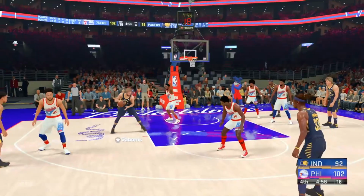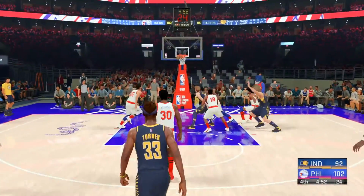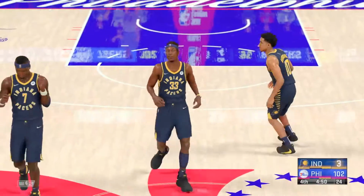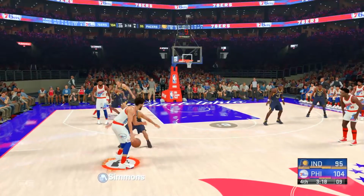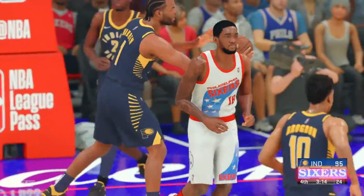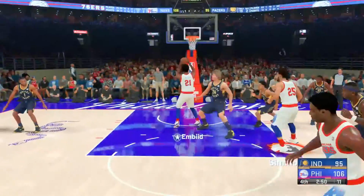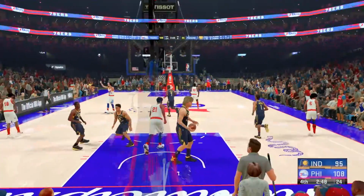Pass to Sabonis. Out to Turner. Lets it go with a 3. That falls. Nice speed that time from Sabonis. Back to Milton. The basket good off the assist from Simmons. Simmons against Brogdon. Here's Embiid, and Embiid throws it down.